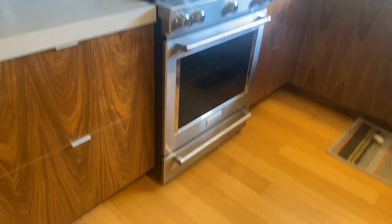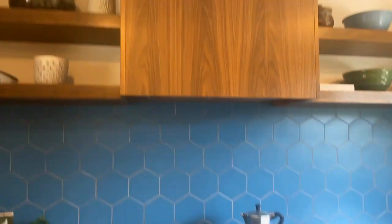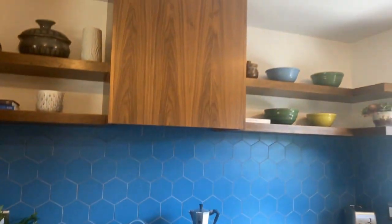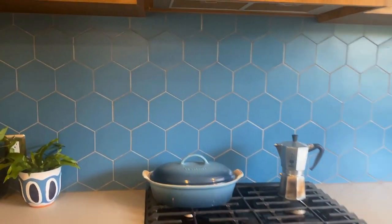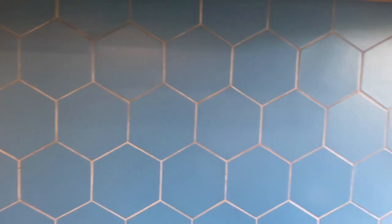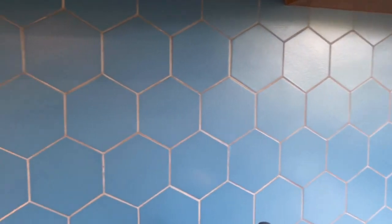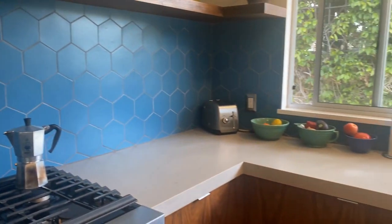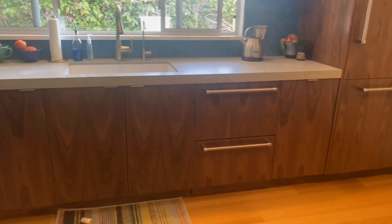That's the stove that I had already had in the kitchen, a KitchenAid. But what's new is this enclosed hood, and I really love how that came out. Floating shelves are new, and obviously a big part of this kitchen is this custom from Fire Clay, this beautiful big 6-inch octagon teal tile, the backsplash, kind of a showpiece in the kitchen as well.